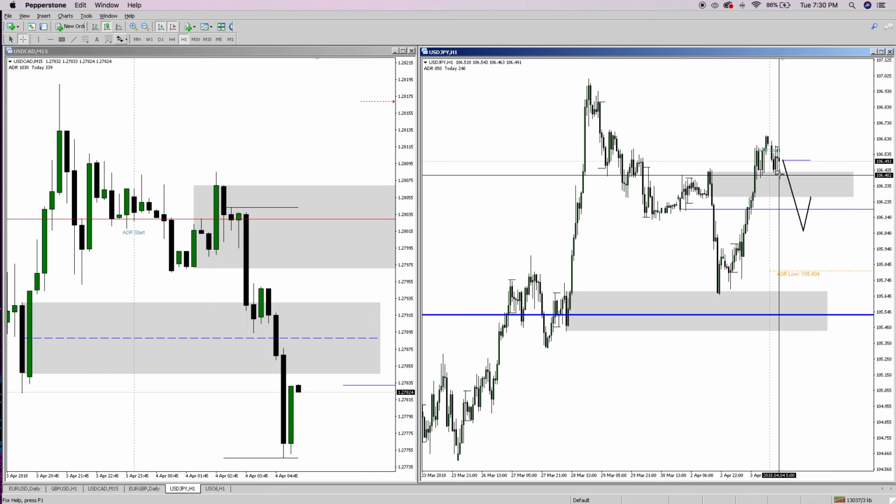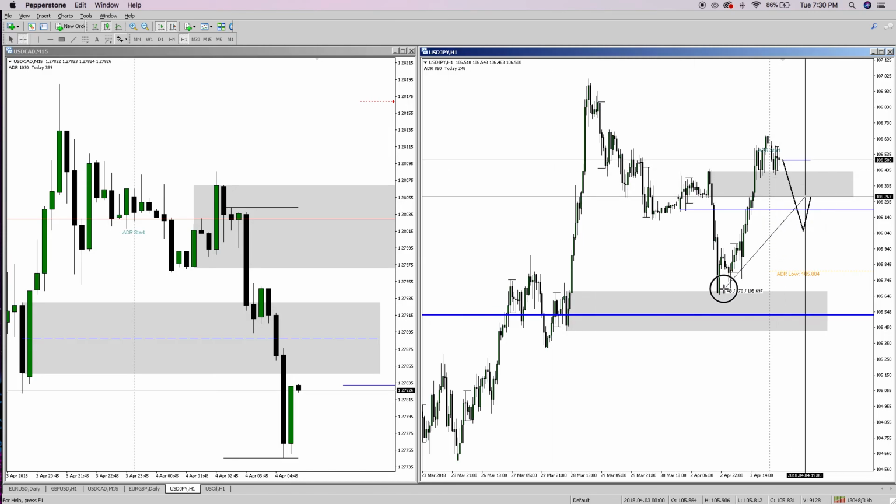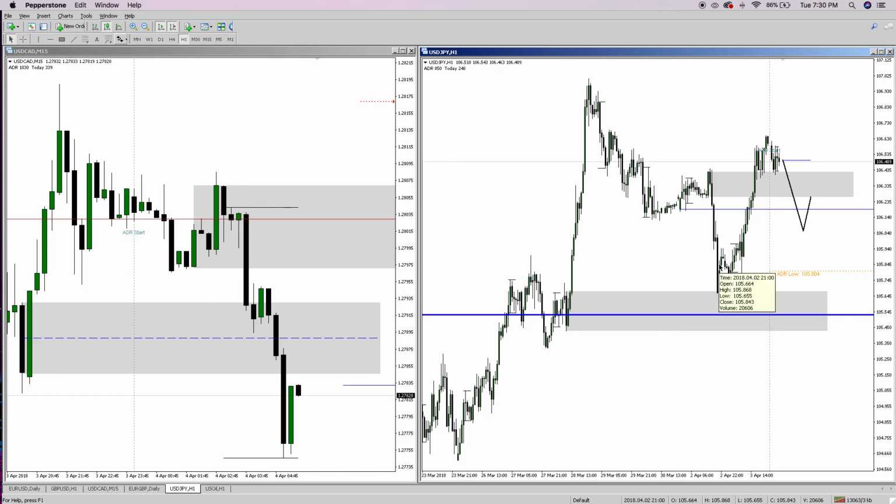So let's map that out. It's about 10 pips, I think. 15 pip stop loss. And my first target would be this low here, 60 pips, then this low for 80 pips. All right. So that is 105.65, and then 105.50. Downside targets for USD JPY.